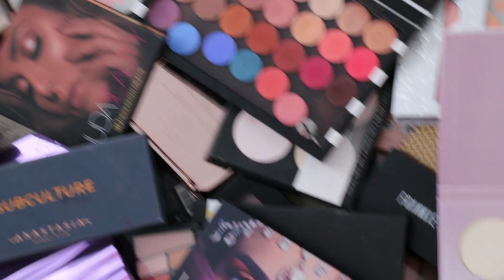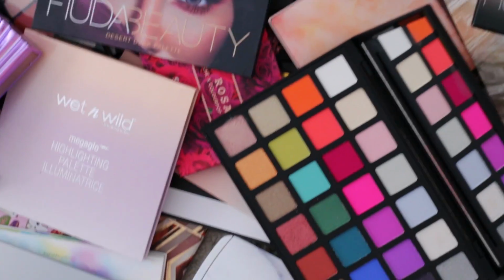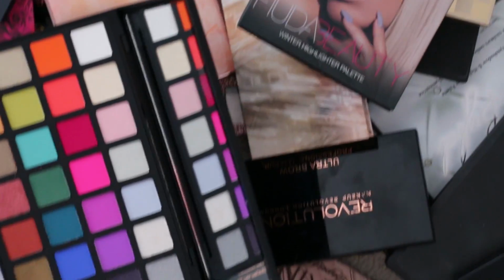Actually, I lied. I need to do a little bit of a do first. I want to talk really quickly on how I'm going to organize and structure this video so it's not like 100 years long. And I want to show you starting with what my palette collection looked like when I was laying it all out. So yeah, no, I know, it's a lot.